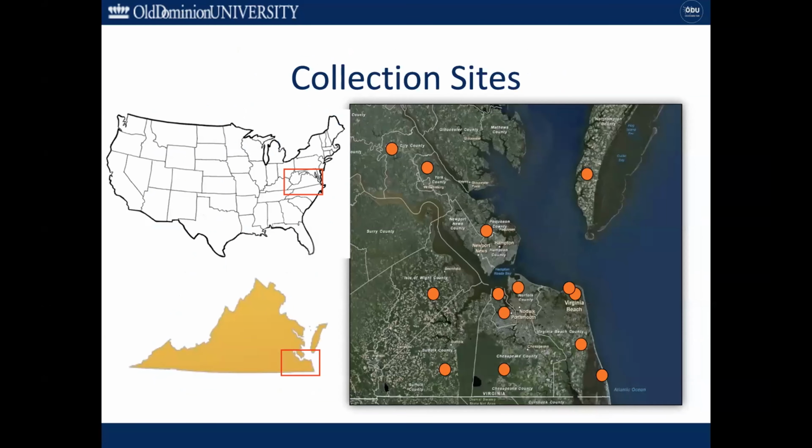So our main sites that we collect at quite consistently, and have since the beginning, are the orange dots here. So looking at Virginia and then into the zoomed in area in southeastern Virginia where we are on the coast. At these sites we try to find a grassy area, a wooded area, and an edge area to sample in those transects.